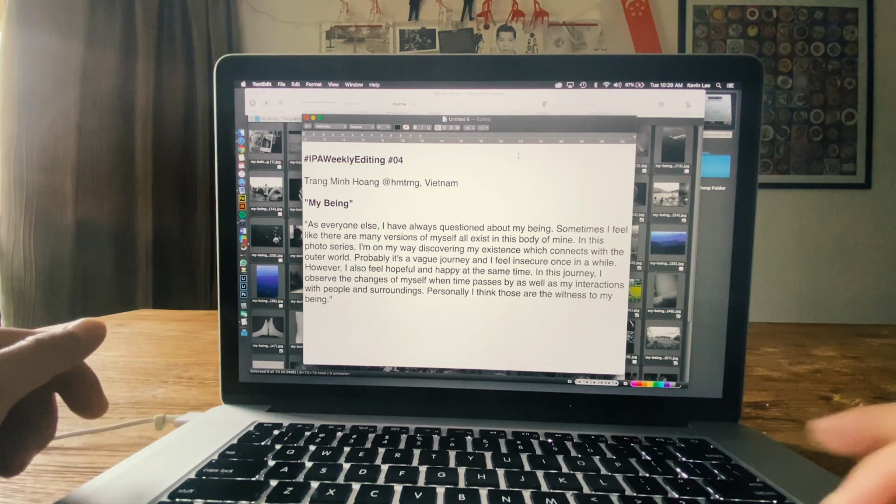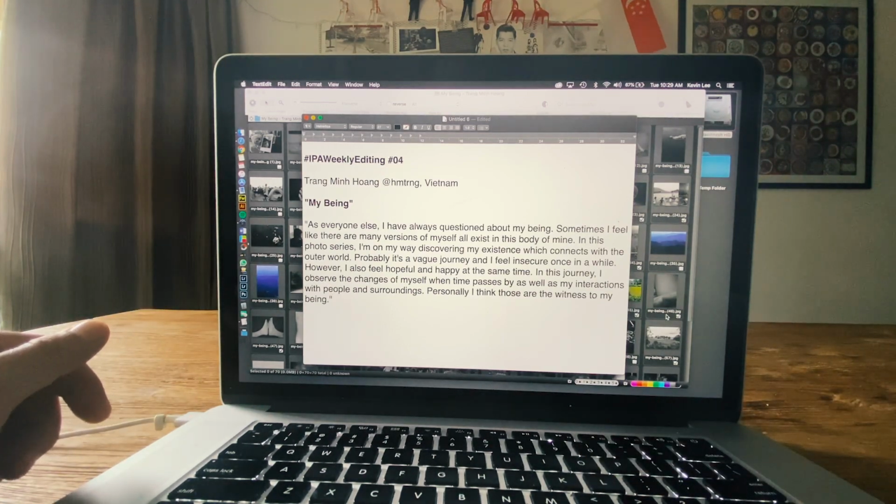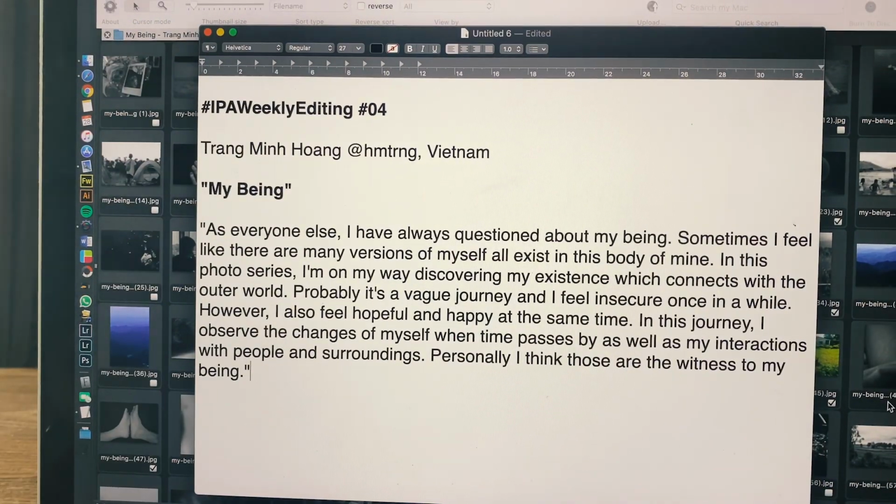And let's have a look at her synopsis text. So she's titled it My Being. So obviously this is a very personal, diaristic sort of set of images.